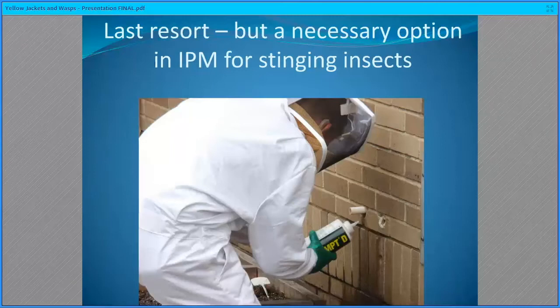So we'll treat a nest, we'll wait a few days to make sure that we're getting everything that's coming back and everything that might emerge in the near future, and then we'll seal up those holes so they can't be used anymore.